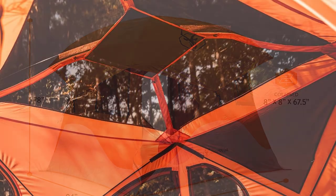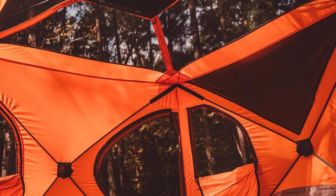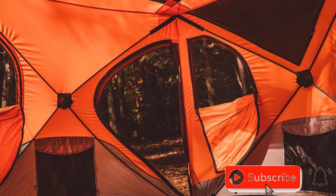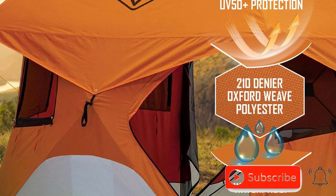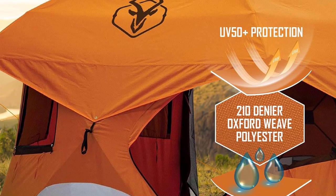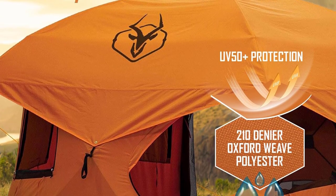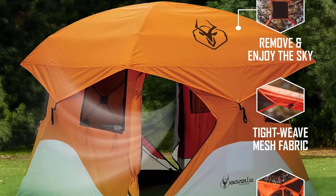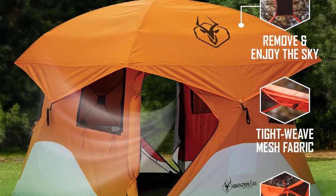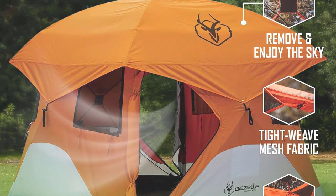Built to withstand the elements, the tent features a 210 denier Oxford polyester shell, which is waterproof up to a 2000 mm HH rating and offers UV50+ protection, keeping you safe from rain and harsh sun. For added comfort and convenience, it includes a removable floor, rainfly, gear loft, 6 gear pockets, and a carry bag for easy transport. Whether you're at the beach or camping in the woods, the Gazelle T4 stands out as a durable, portable shelter for your next outdoor adventure.